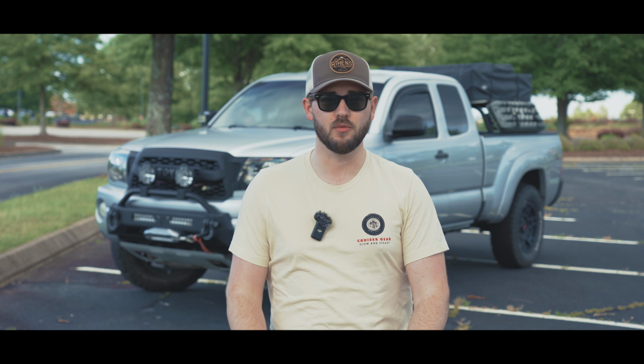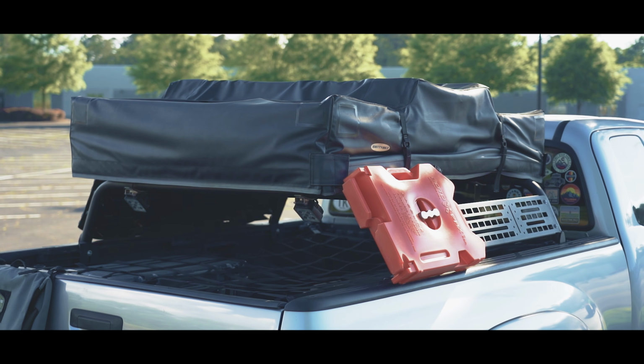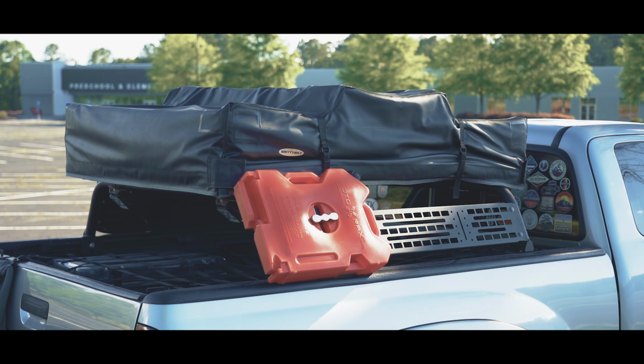But we'll go ahead and skip from there to probably the most important part of an overland build, and that is the bed rack and the rooftop tent. You're not really overlanding unless you've got a rooftop tent, right? We'll start with the bed rack. The bed rack is from Cali Raised LED. It is what they call the bed bars.